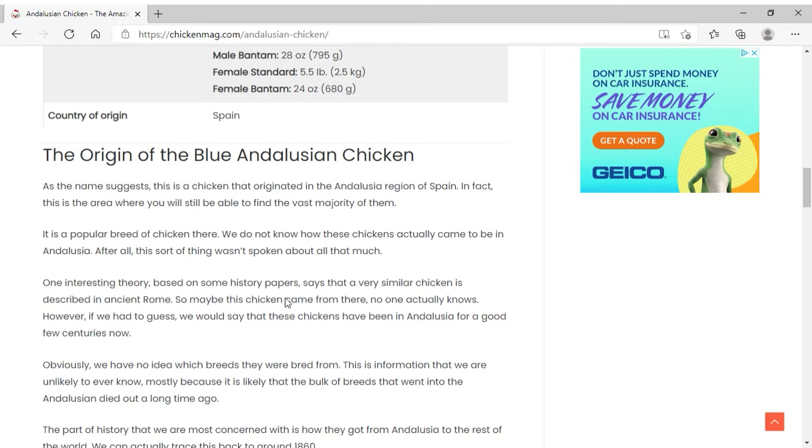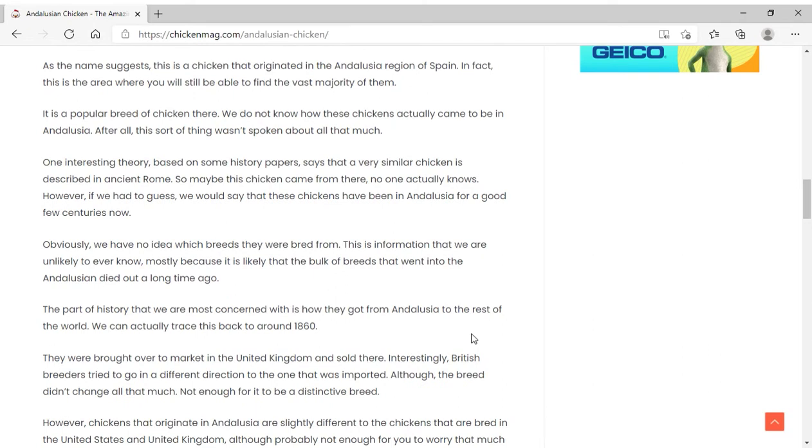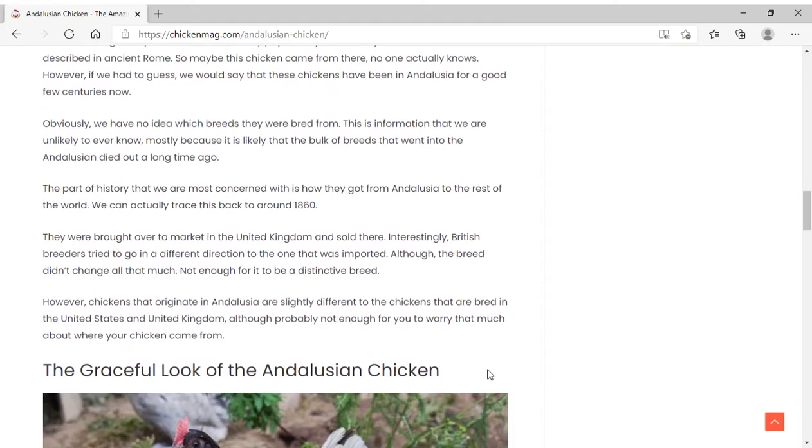One interesting theory based on some history papers says that a very similar chicken is described in ancient Rome. Wow, okay. So maybe this chicken came from there. No one knows. However, if we had to guess, these chickens have been in Andalusia for a good few centuries now. We don't know which breeds they were bred from, and we more than likely will never know. The part of history we're most concerned with is how they got from Andalusia to the rest of the world, and we can trace this back to around 1860. They were brought to the UK and sold there. Interestingly, British breeders tried to go in a different direction from the one that was imported, although the breed didn't change enough to be a distinctive breed. However, chickens that originate in Andalusia are slightly different to the chickens bred in the US and the UK, although probably not enough for you to worry about where your chicken came from.